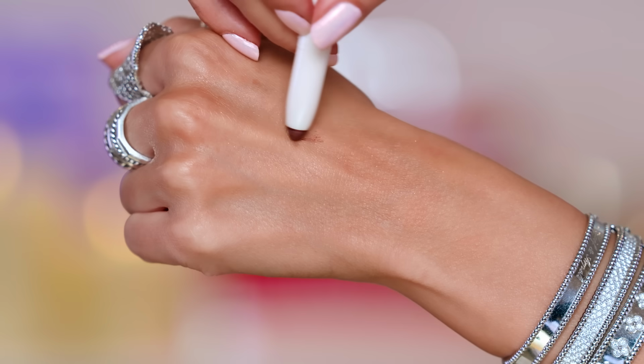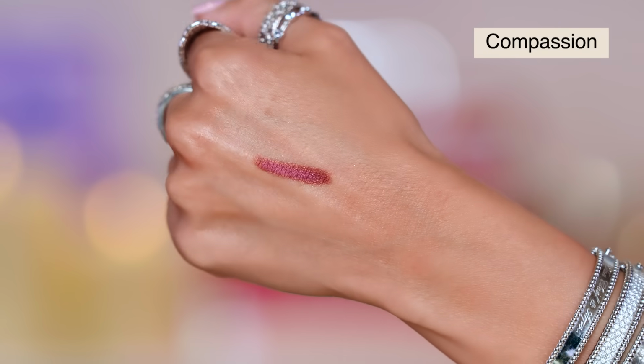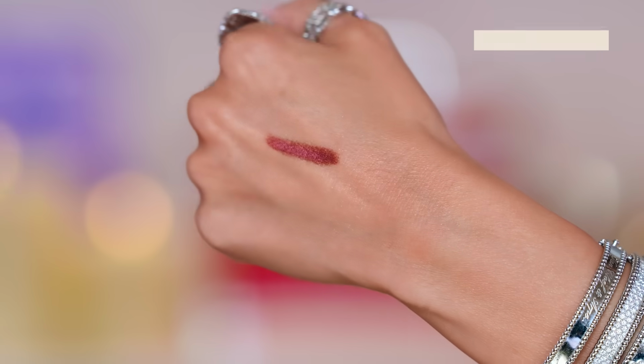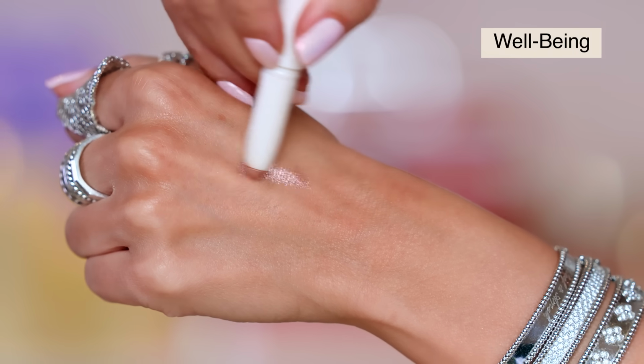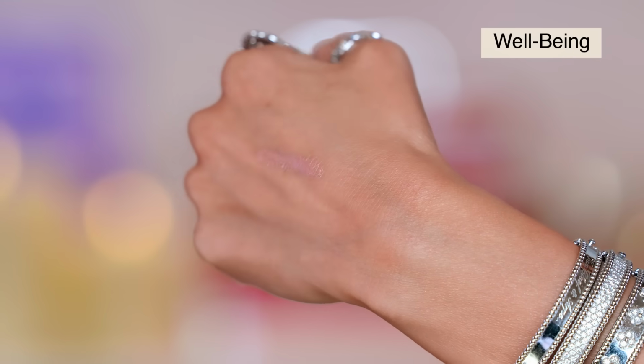And again, sometimes when describing makeup, I don't even know if that hits home with you. It's not that bam, bam, color glitter, which I love, but I also love this kind of sophisticated feeling that's not too overdone. I really like that too. Okay, so we have also the shade Compassion. Gorgeous, beautiful burgundy. Now we have the shade Well-Being, which is a nice bright shade, a little more pinky.